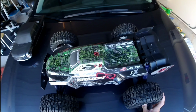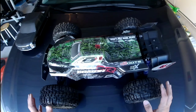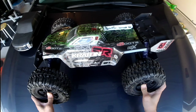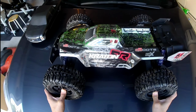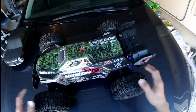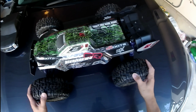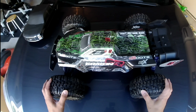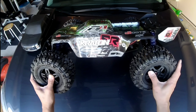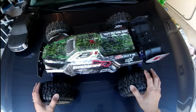So if you're thinking about getting the Infraction, the Outcast, or the Kraton in particular, I highly suggest you just do it. Don't be like me. I'm kind of mad at myself for not pulling the trigger on this truck a couple months back, and then when I finally decided I wanted to get my hands on it, it was on back order for weeks and weeks and even months. So I highly suggest you just do it. They are very popular trucks. They are awesome trucks. They are tough as hell and they are so much fun to drive, man. Like I said, they are very popular for a lot of good reasons.